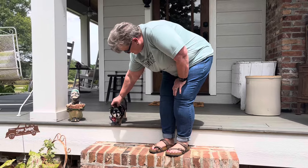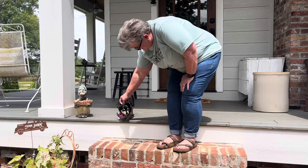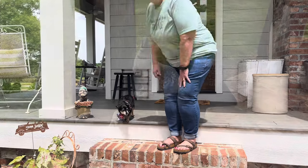And now we're going to show y'all the outside of her house. And it is just as pretty as the inside. He's letting Penny pet him. He is. He's a little ornery, but he's deserved it. He's getting a little old.